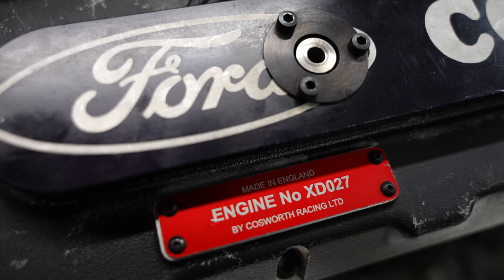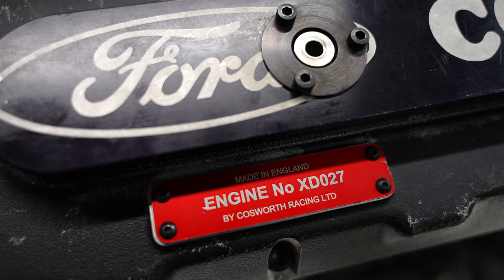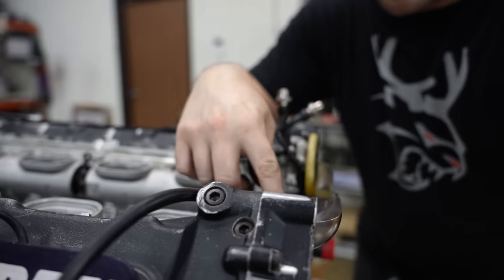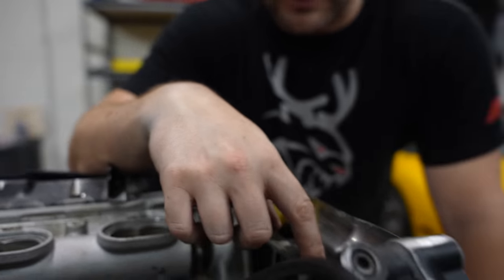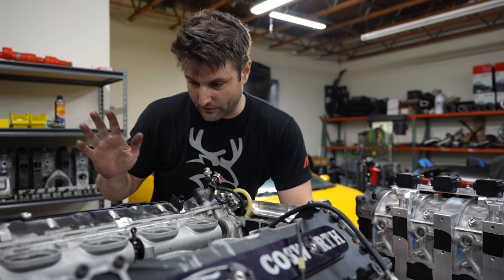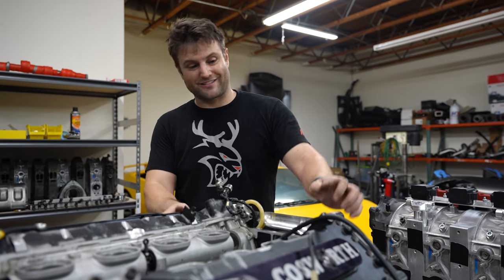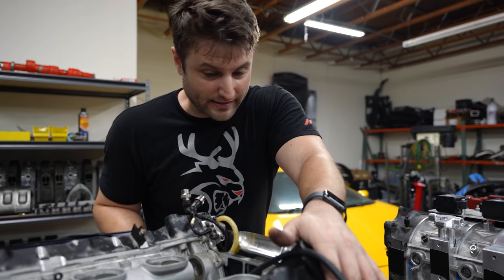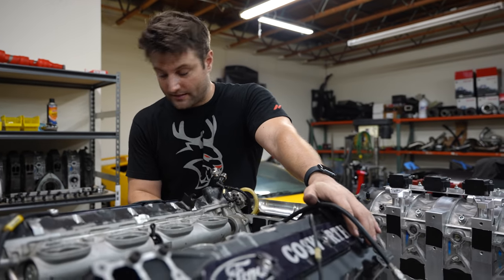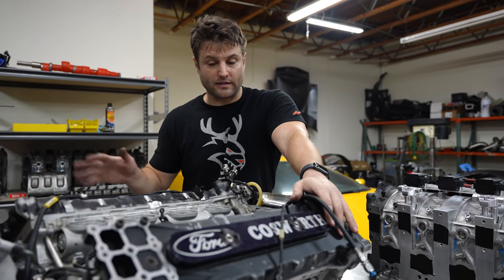Really cool to see that this thing is a numbered, limited edition thing. You don't just randomly get Cosworth XDs anywhere, but this is an XD027. So this is the 27th, not necessarily the 27th one, but in their serial numbers, this is number 27. And so it's kind of neat to see that this motor probably has some sort of cool history. I am very, very blown away by this, particularly the intake manifold. There's a lot more for me to learn.